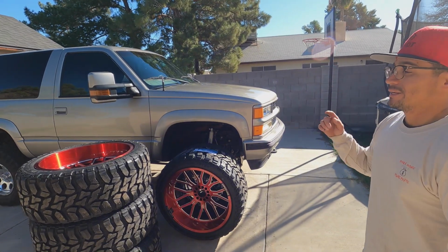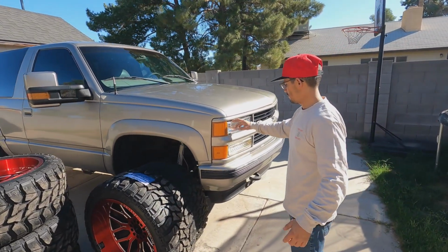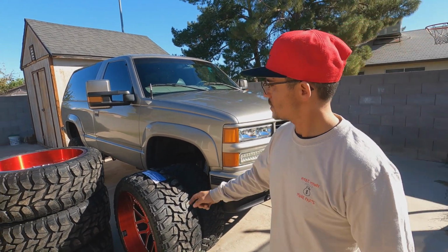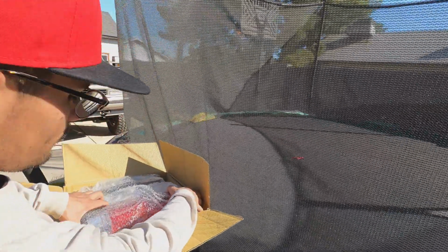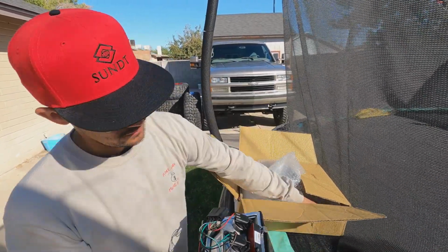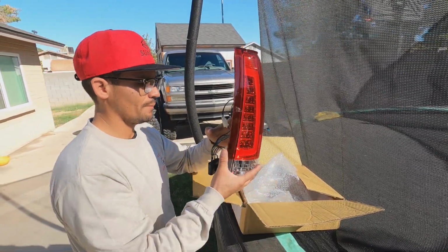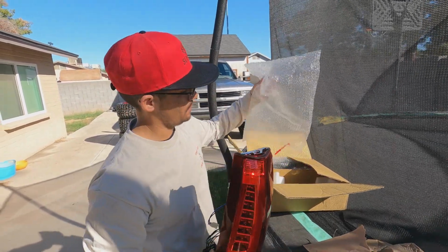Another thing I actually got for this truck, I went ahead and did the headlights on it a while back. The turning signal is kind of faded, I want to get that replaced. But I never actually got new tail lights. Here in this box, we have the C style tail lights for the OBS. Really like how they look, so I'm gonna go ahead and put these on as well right after the tires. So I'm excited, can't wait to see how it looks.